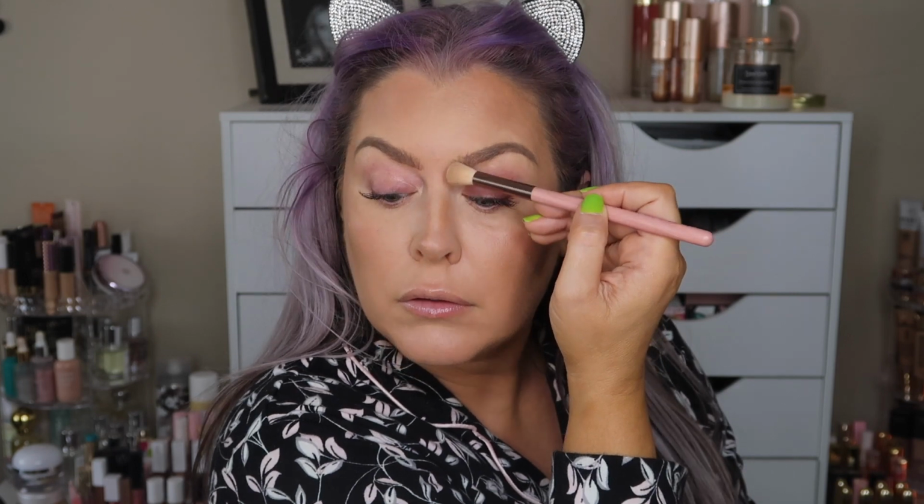Okay, so I'm just gonna take a little, I don't even know what kind of brush this is actually. It's for your eyeball, but I like to make brushes do what I want them to do. So I am gonna kind of contour my nose a little bit with this shade. And then I am gonna take a little bit of it and go under my lips.